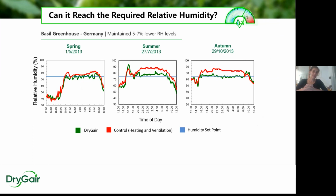So if we take a look at this basil greenhouse in Germany, their target was 75%. Basil is extremely sensitive to a type of mold that's called downy mildew, and they need to keep within that range of 75%, more or less, in order to get good control.